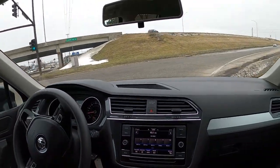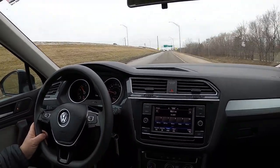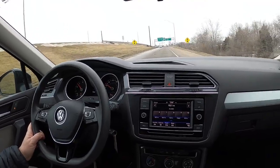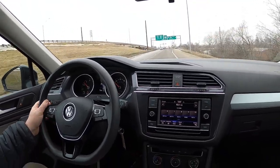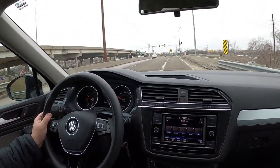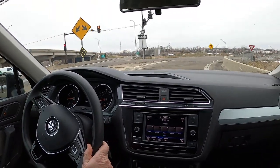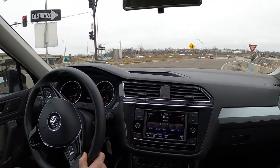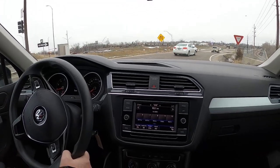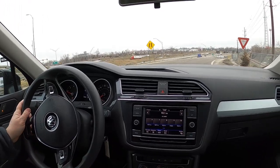So I'll give it about half pedal. We'll kind of get it up to speed here. We've got new brakes on the front, new tires all the way around. Have to wait for traffic here. We'll run it down this ramp. I'll try and get it up to about 60. So you can see it doesn't do anything weird. We've got no noises. It's nice and quiet in here, honestly. Very comfortable place to be. Lots of value here for the price.